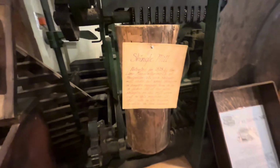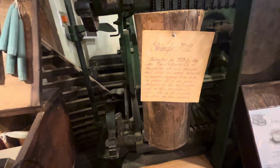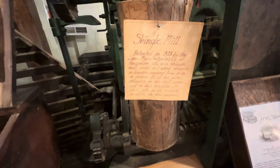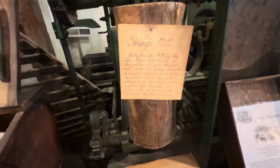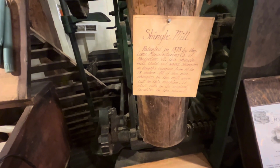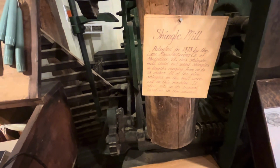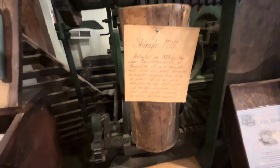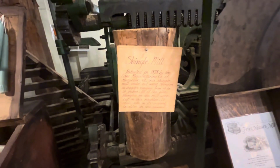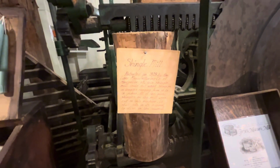So this is a shingle mill, patented in 1878 by Lane Manufacturing Company of Montpelier, Vermont. That's the capital of Vermont. This shingle mill could cut wood shingles in lengths ranging from 10 to 18 inches. All the pine shingles in the mill were cut on this machine. Okay, so this is for the actual making of the building, the mill itself.